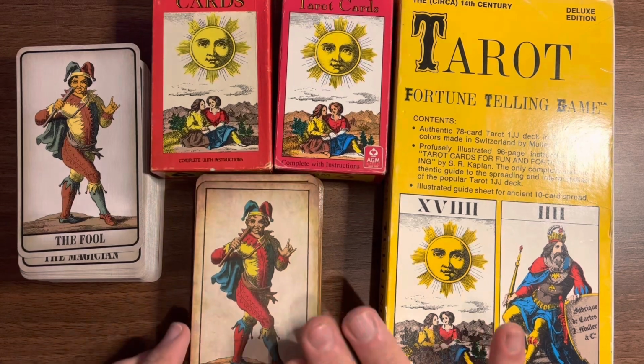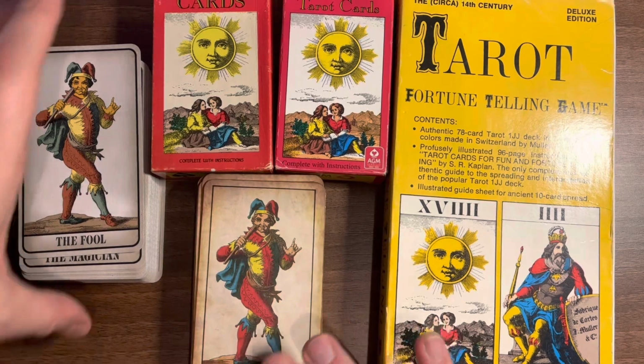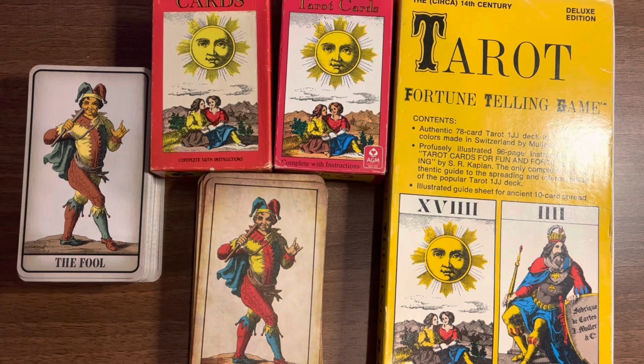It's going to take a lot because I really love this version, but it's going to be fun using this one as well and having those choices.